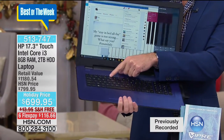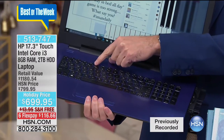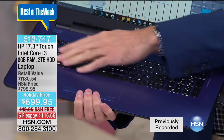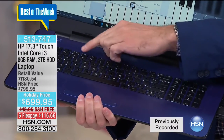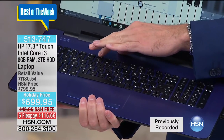Backlit keyboard, which is a huge feature upgrade. One of the reasons I forgot about it is that we've probably sold only a half dozen computers ever, of different models, that have had the backlit keyboard. Usually, if the keyboard on your computer is backlit, you're talking about a $1,000 computer.